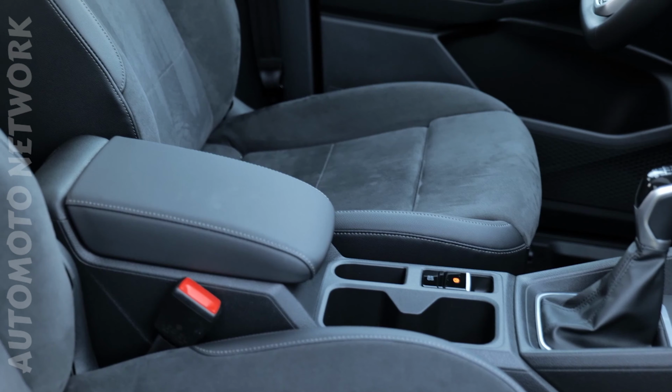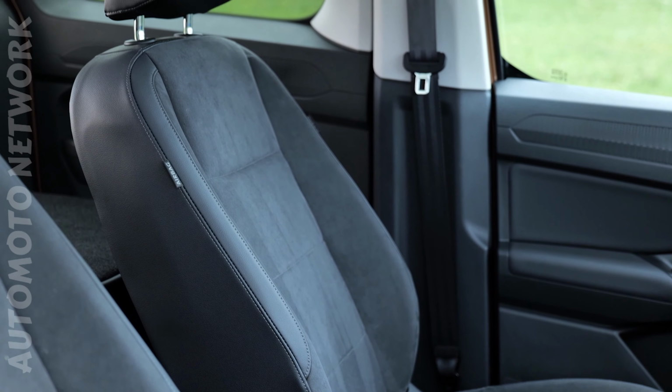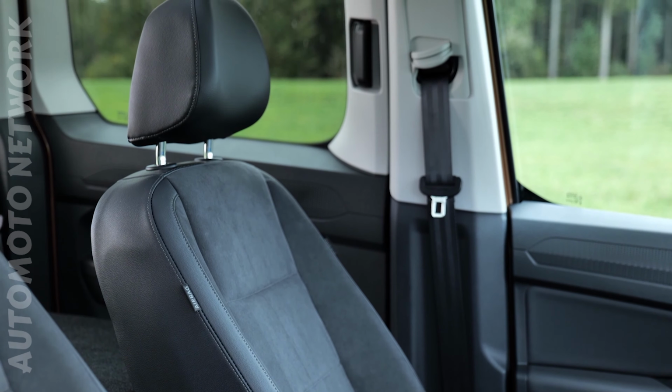The space the Caddy offers here at the front seats is very nice. Even I, a tall person with nearly 2 meters height, sit perfectly in the car and can adjust the steering the way I want, and it's really very comfortable. How about behind me? We're going to find out while having a short stop.